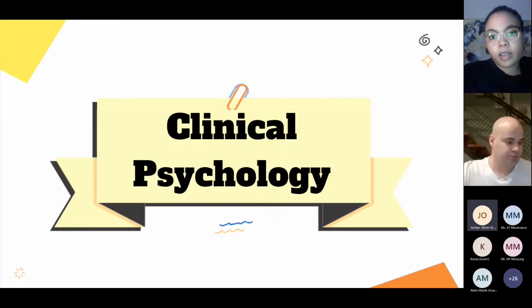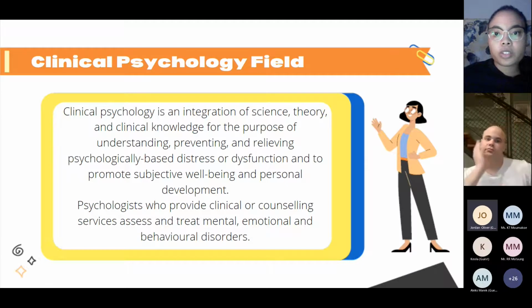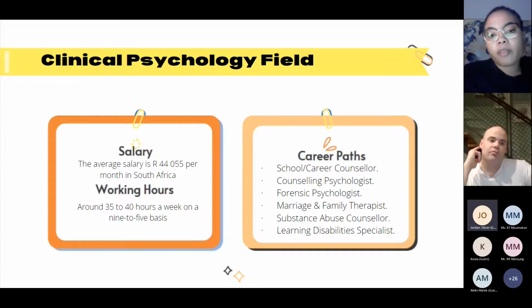Next, clinical psychology. Clinical psychology is an integration of science, theory, and clinical knowledge for the purpose of understanding, preventing, and relieving psychological-based distress or dysfunction, and to promote subjective well-being and personal development. Psychologists who provide clinical or counseling services assess and treat mental, emotional, and behavioral disorders. In South Africa, the average salary is about 44,000, but guys, this depends on your experience, where you work, and how long you've been in the field. And then the approximate hours are between 35 to 40 hours, but yet again, this does change, so don't expect to work that much or that little. It changes depending on where you work.